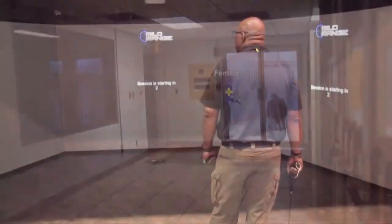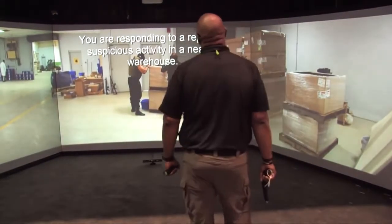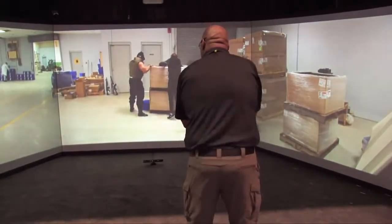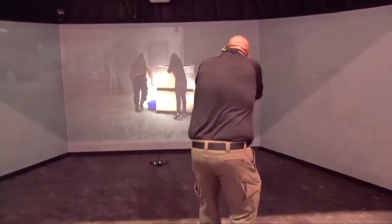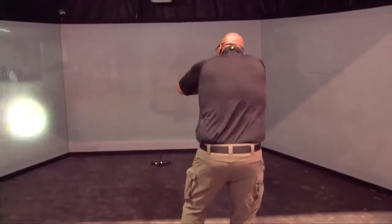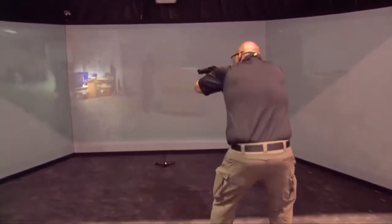Many encounters that law enforcement officers have to get involved with take place during periods of low light, where the sun is down and it's dark out. One of the problems with training is that in order to train in low light, it has to be at night. But on the simulator, you can turn anything into a nighttime scenario, adjusting the ambient light. Now, he's got a problem here because he's got two individuals and a wide area to cover.